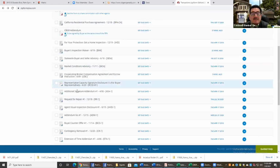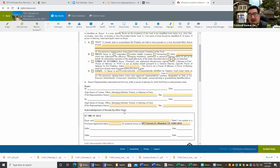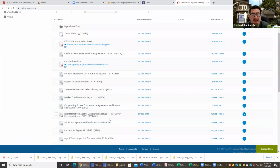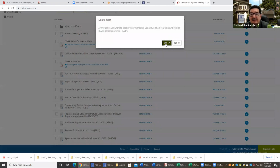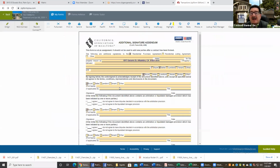Am I going to be using the representative capacity? No, because Betty is signing on her own. So this form, the representative capacity, I'm going to take it off from my menu. I'm not going to eat this on my menu. I delete it, right? Now, am I going to be using additional signature addendums?